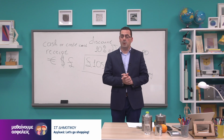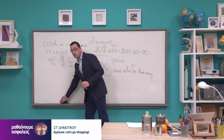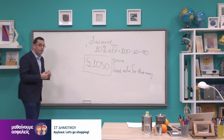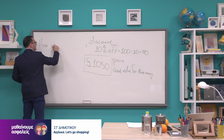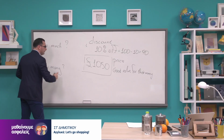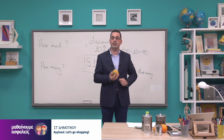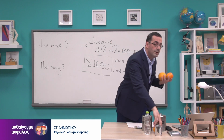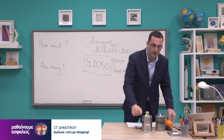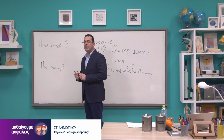Now, sometimes we want to buy things like food. How do we ask for it? Now, let's clean the board and let's write some useful expressions. Now, if we want to buy food, usually we ask how much and how many. People will ask us how much and how many. Some things, like an orange, we can count it. We can say 1, 2, 3. We can say 1, 2, 3 cans of food. 1, 2, 3 bottles. And for all these, we use how many. It's things we can count.